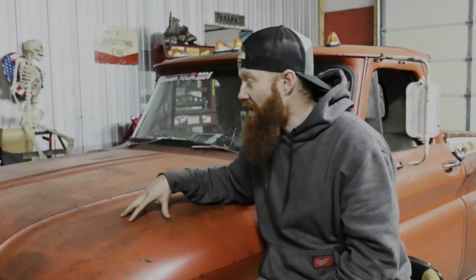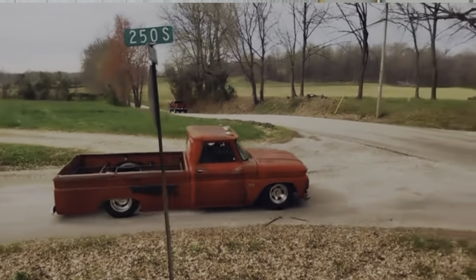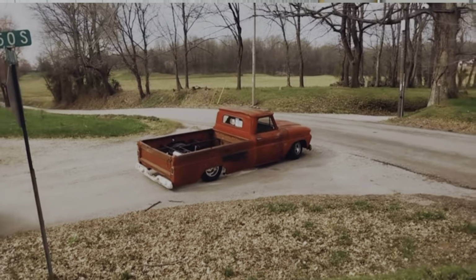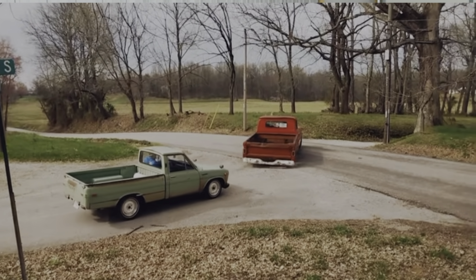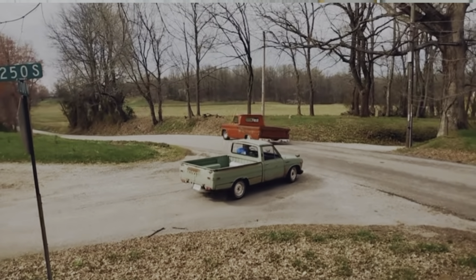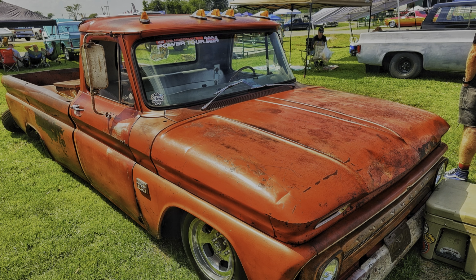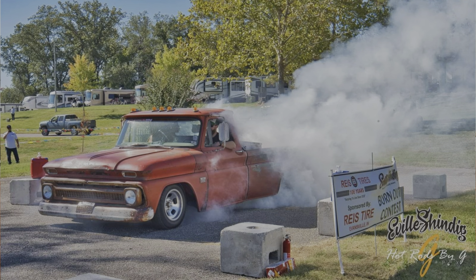But after that, we got the truck together and we went to the first little show. It was a little cruise-in right across the river here, about 15 minutes away. Didn't get an alignment done on this truck, and it was an absolute nightmare to drive. But this truck has since been on one Hot Rod Power Tour. It's been to Lebanon, Tennessee 3 years now, and just countless other really long road trips.